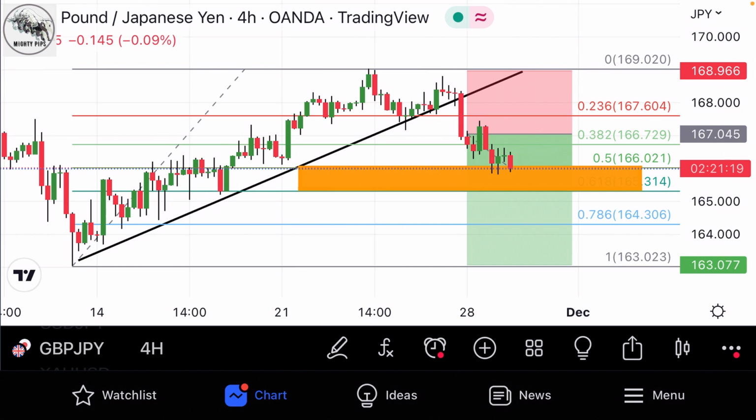So guys, that is a simple trend line strategy that you can start using.